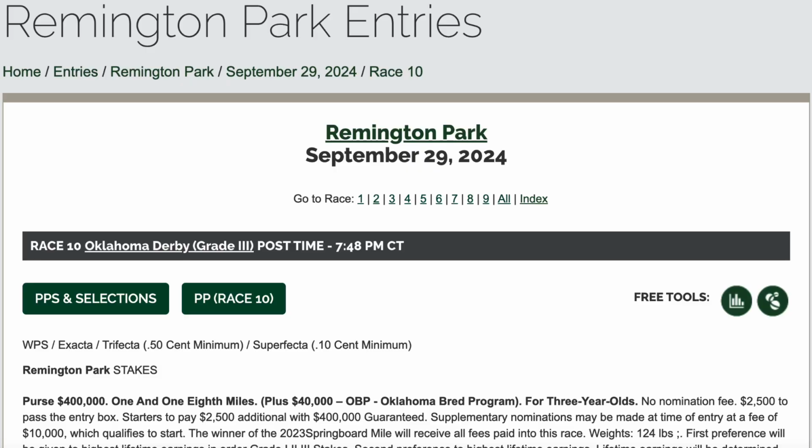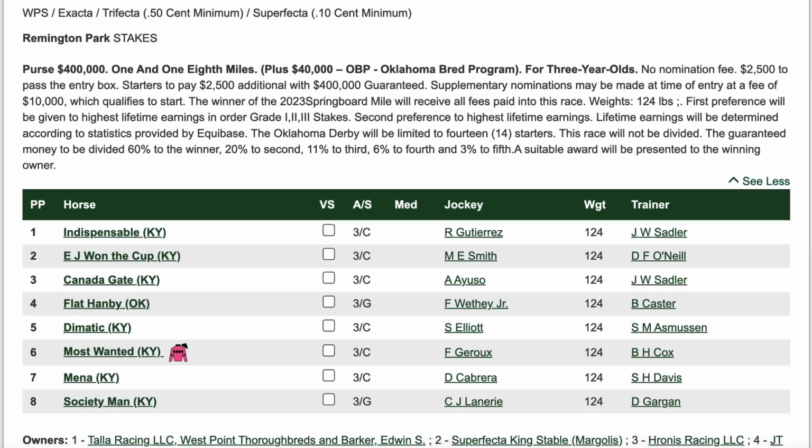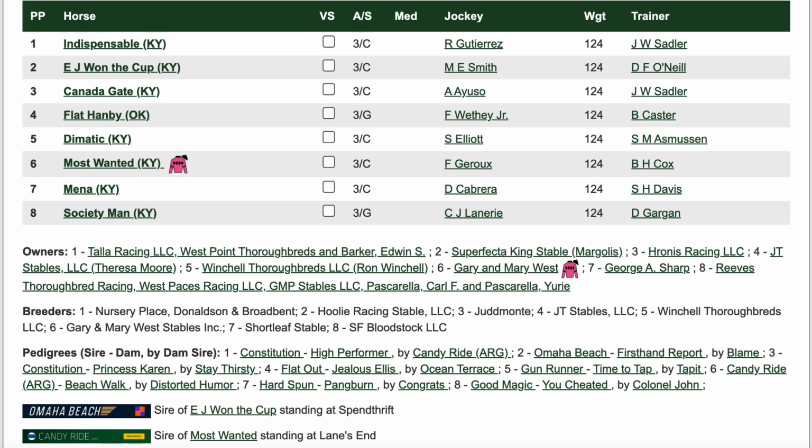Well, let's go to Remington Park, Sunday, September 29th. That's right, it is that day. Race 10 on the card, the Grade 3 Oklahoma Derby. $400,000 purse, 1 1/8 miles the distance. Field of 8 lining up for this one.